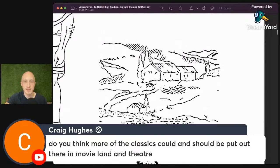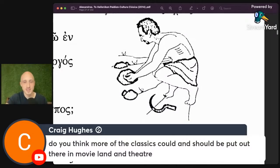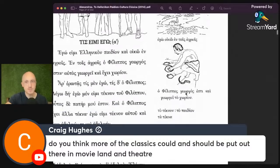Means I live in the fields or the country. And that's an important thing. And then Georgi, and so this is Philip is a farmer and he farms the farm. The picture doesn't make that clear.